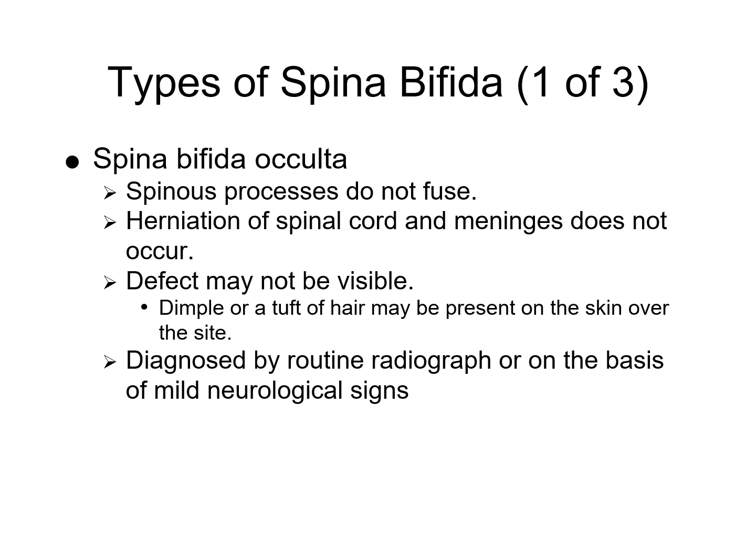In spina bifida occulta, only the spinous processes do not fuse. There's no herniation here of the spinal cord or the meninges. So this defect might not be visible, but usually we will see a dimple or a tuft of hair at the skin over the area of the site. This can be diagnosed through an X-ray or when we notice mild neurological signs because of tension on the cord as the child is growing.